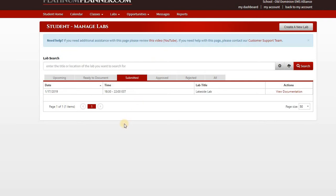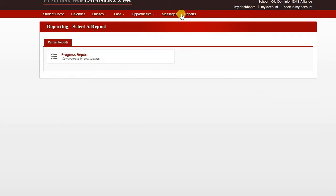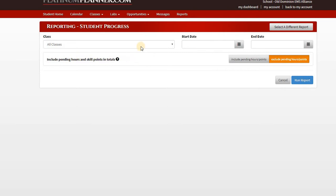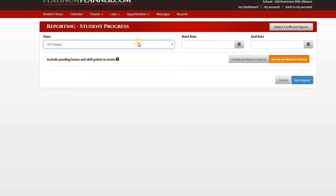The best way to see what your skills are is going to be to come back to the home page, and you're going to come up here and you're going to click on Reports. Then we're going to click on Progress Reports. And we're going to click on All Classes. So you don't need to worry about changing anything in this. It should be already up here. And we're going to hit Run Report.